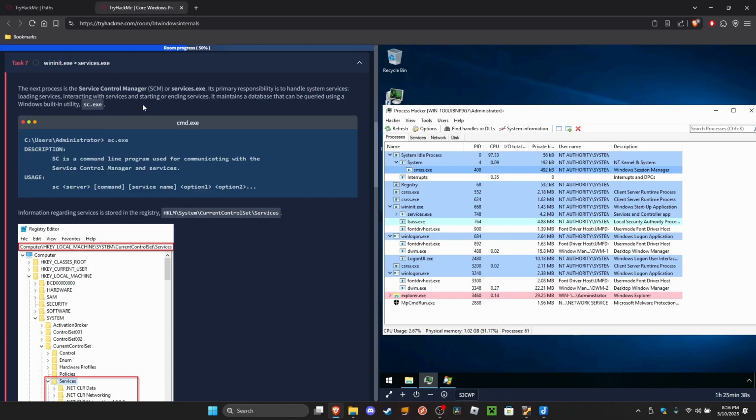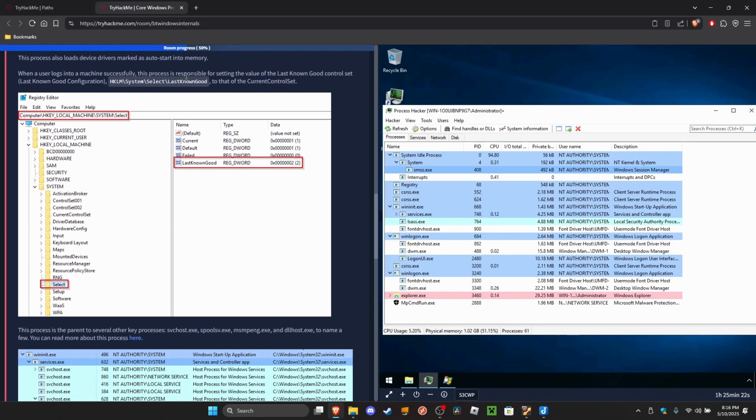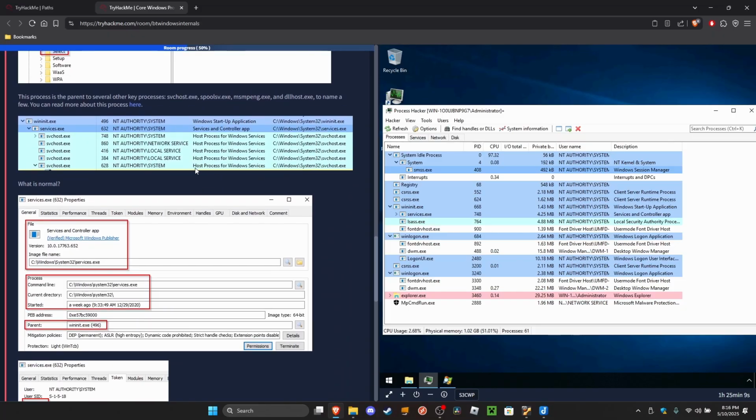Next process is the Service Control Manager, or services.exe. You're mainly going to be seeing that with sc.exe, the command line tool for communicating with it to create services. You can also see it stored in the registry here, with all the different services. This also loads device drivers marked as auto start into memory. And when a user logs into the machine successfully, it is responsible for setting the value of the last known good control set, or last known good configuration, to that of the current control set. This process is the parent to several other key processes, such as svchost, spoolsv, and others, and you can read more about it on the Wikipedia page. You can see it spawns services.exe and all these other things.